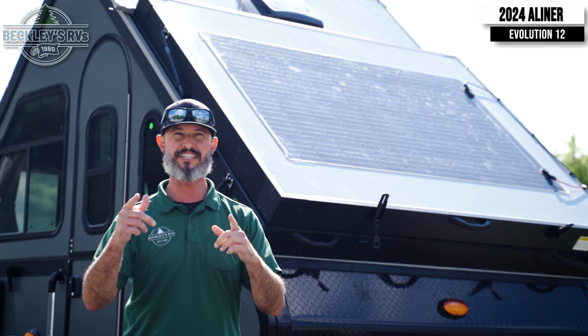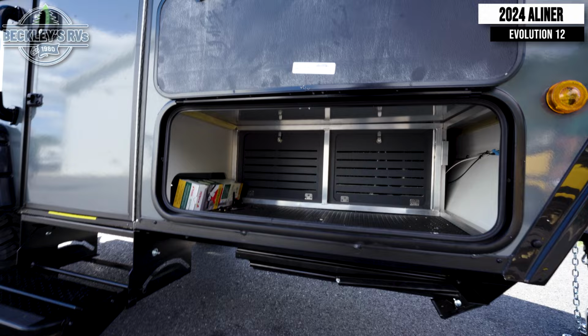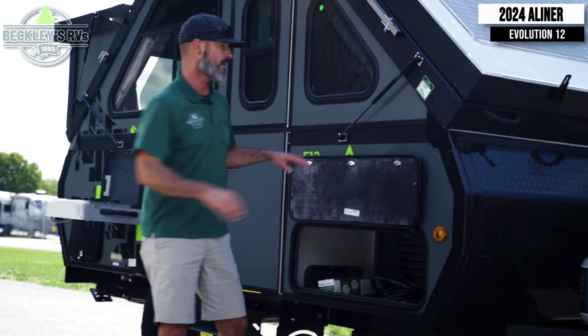But hey, if you're going boondocking, you're gonna need to take a bunch of stuff with you. We have the exterior storage compartments, three all together. This front one up in the front is nice and wide so you can get those wide foldable chairs or those camping items in there nicely.